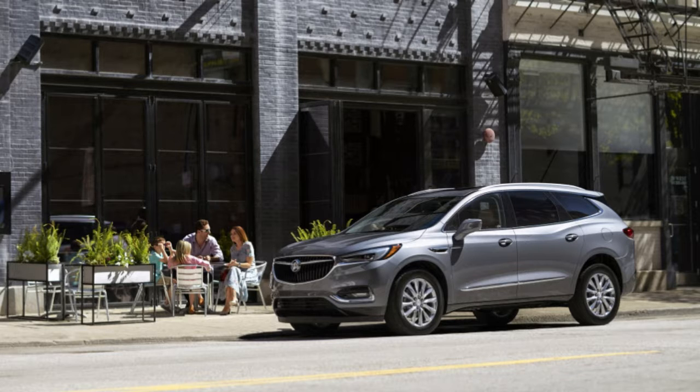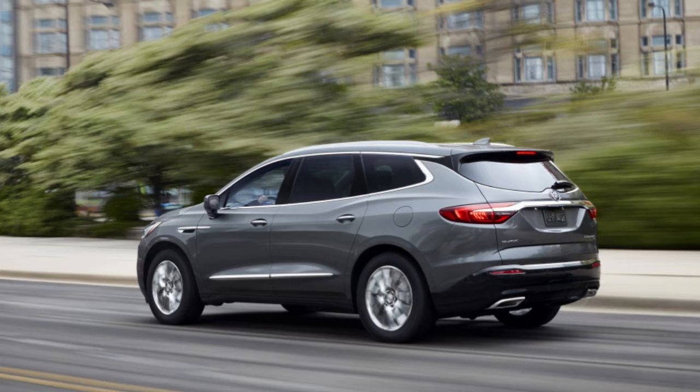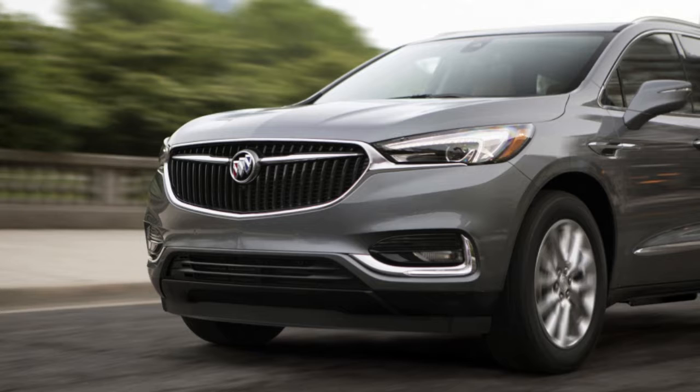It also means more space and more luxury. With this in mind, we traveled to Atlanta to get to know the new Enclave, both in the city and on a long drive through the Blue Ridge Mountains into North Carolina.